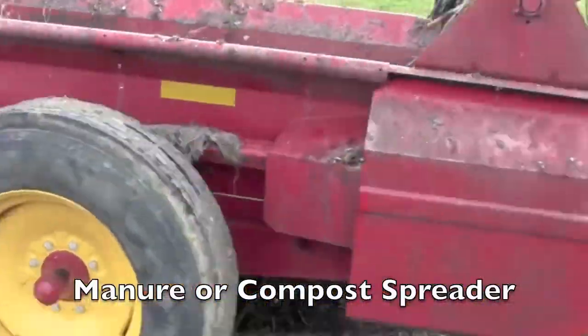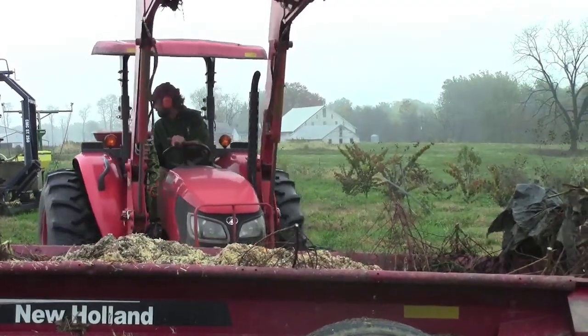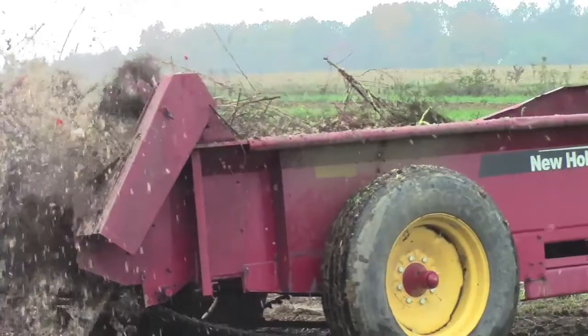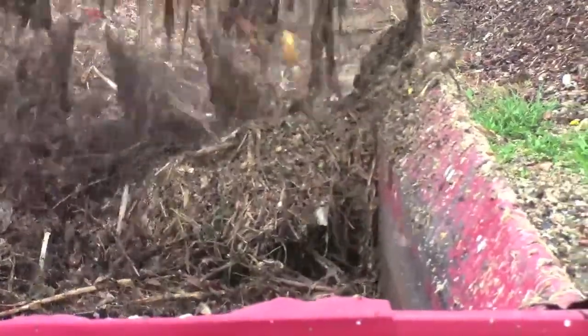The farm uses a manure spreader to apply compost on the fields. Compost and organic debris are loaded onto the spreader manually. The spreader is equipped with a revolving belt that transfers the compost towards the spinning blade wheels that distribute the compost out the back end.